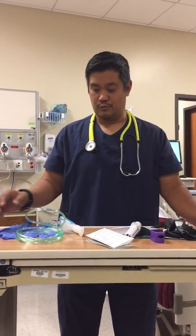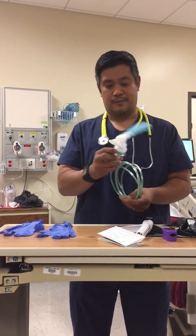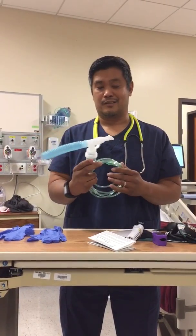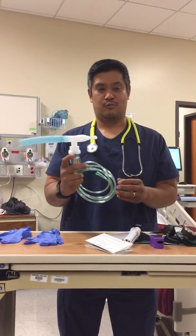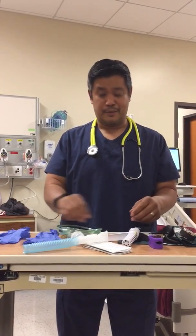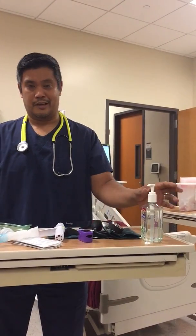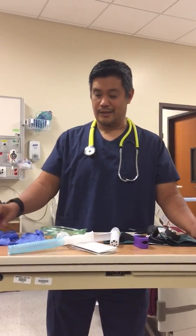Once I look over the chart, I would then gather the equipment. In this case, it would be the SVN, which is this device right over here. I decided to use this device because the patient has slightly poor hand-mouth coordination, so that would be easier for the patient to take his medication compared to an MDI. I will also have some gloves, a peak flow meter, blood pressure cuffs, as well as a pulse ox and hand sanitizer. Once I've got everything gathered, I'll go ahead and knock on the door.